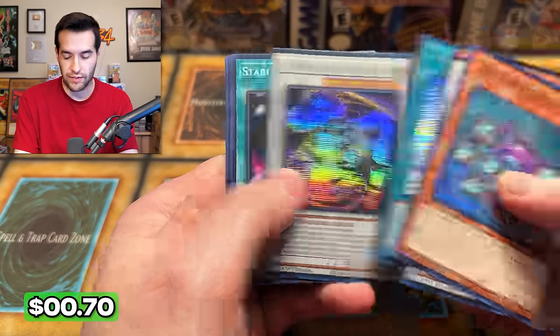I remember when it was, I think, what was the one? It was the Edison format. Where Age of Overlord had just come out and they gave us some Duelist Nexus packs at the side event I was in. I was like, dang, I wanted Age of Overlord. Let's see if we can get a big boy to make up for it.